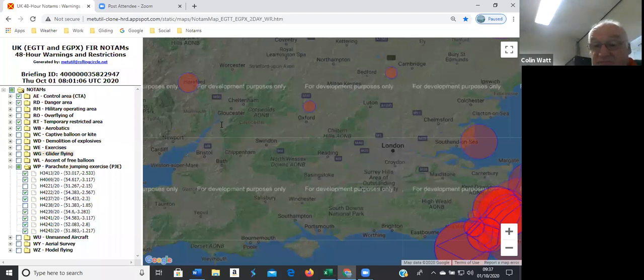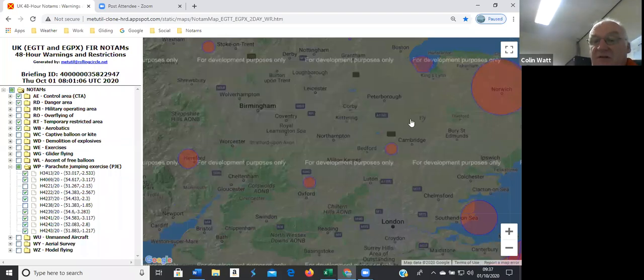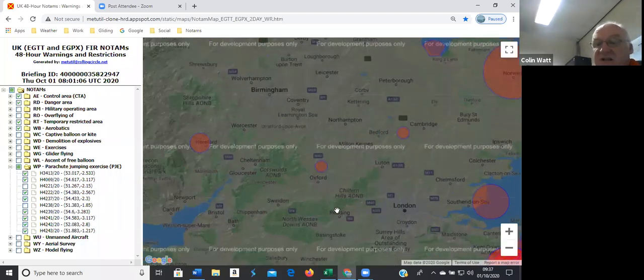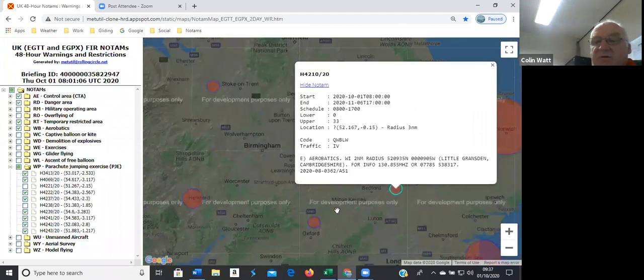Airspace wise, really, really quiet locally to us. Parachuting at Weston on the Green, but that's 6 o'clock tonight till 11 o'clock in the evening. So they're doing night jumps for the military. And although people are not going to be going to Gransden and that area, Little Gransden still have this aerobatic NOTAM, and I see it's been renewed and it's now till the 6th of November.